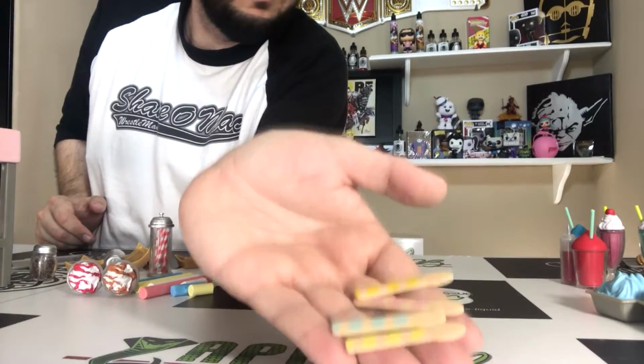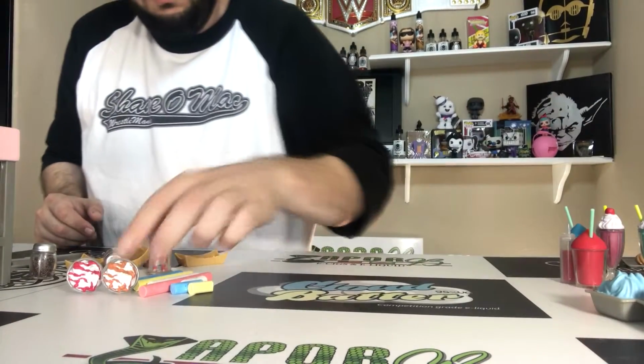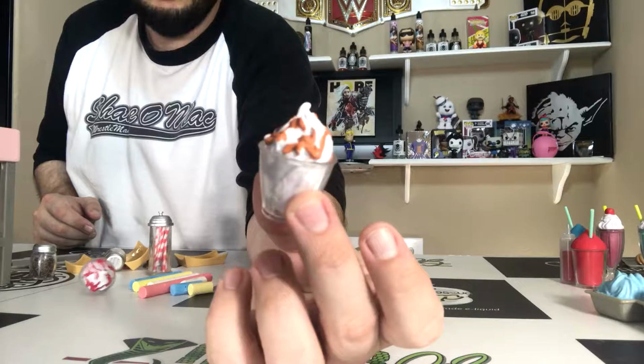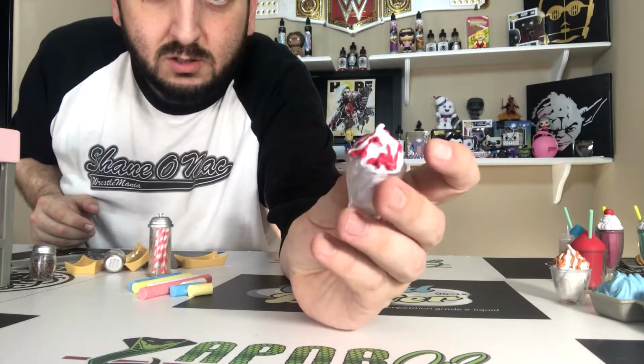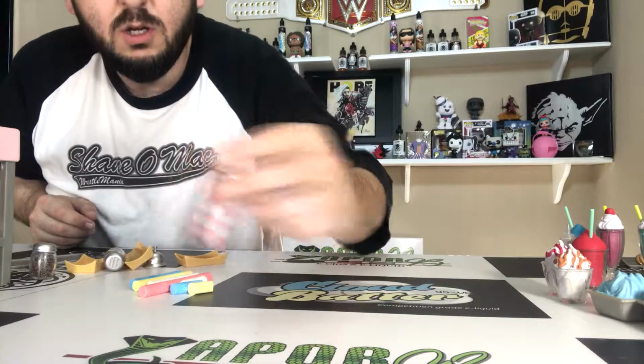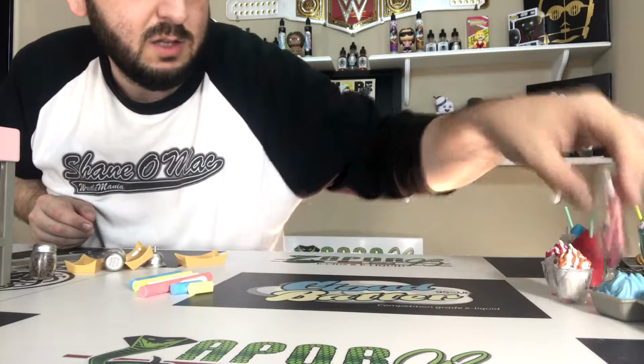Wooden spoons. I need a wooden spoon, Dad! Another McDonald's style ice cream. Straws. Straws in a glass all by himself.